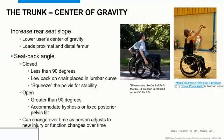Either if it's not closed, I feel like they're sitting in the back seat instead of the front seat, because they're getting too much recline, and then they end up with that thoracic collapse as they try to balance and find a center where they can let go with their arms and hands to actually propel.